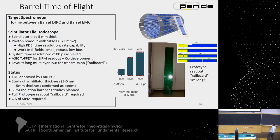The barrel time of flight is situated between the barrel DIRC and the barrel EMC. So you have there, in some high-energy experiments, where the pre-shower has usually been seated. This is a time of flight system using scintillating tiles, which are then read out by silicon photomultipliers. And the electronics to read those out is a co-development with a company providing ASICs for time of flight PET scans.